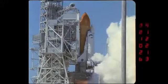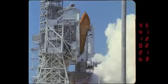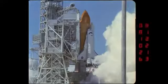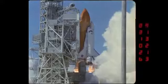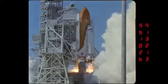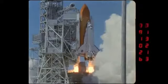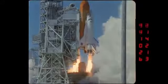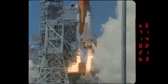This shot is going to be the first of a bunch of different views as we march counterclockwise around the pad to look at it from different angles. And there you can see the boosters have fired, and you see it all coming out the other side of the flame trench. And beautiful shot of it coming off the pad.